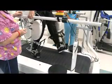The monitor with the Lokomat has several different settings on it. The one we use most is just a smiley face. We use it with our adults and our pediatric patients. As the patient works harder, the smile gets bigger. So that's how they know if they are working, or if they start to slack off a little, it goes into a frown. So we have to encourage them and motivate them to go ahead and make that smiley face.